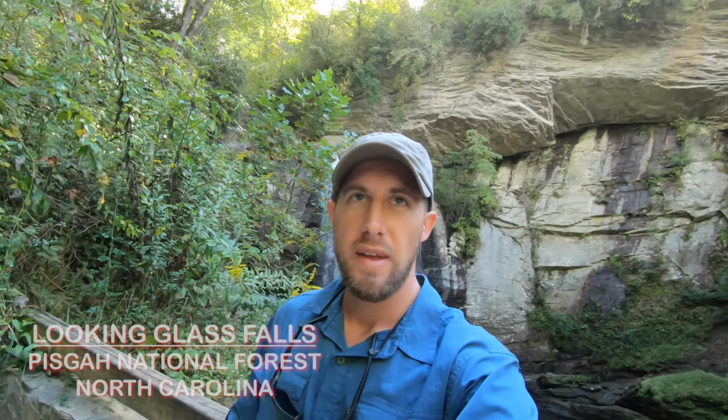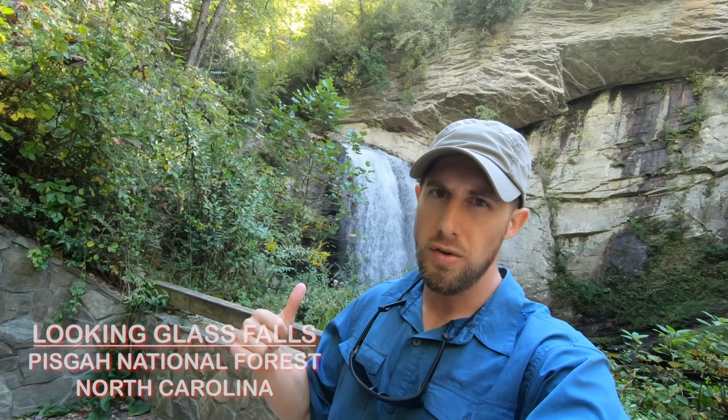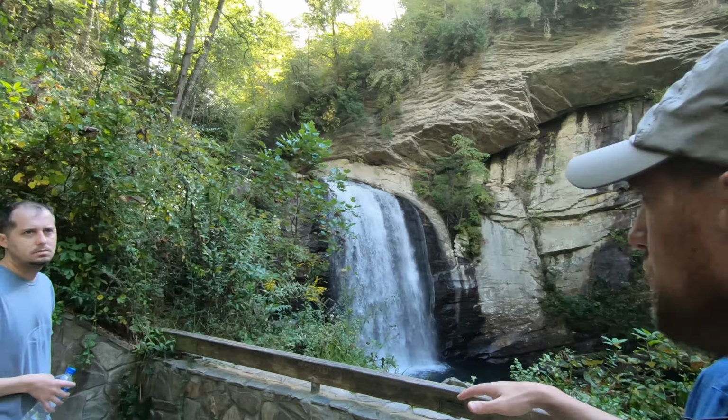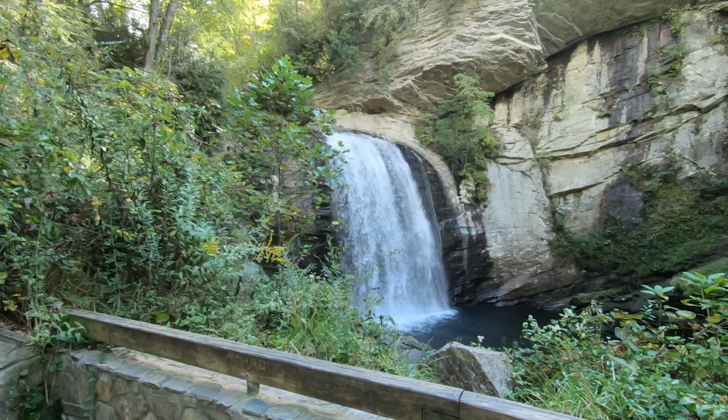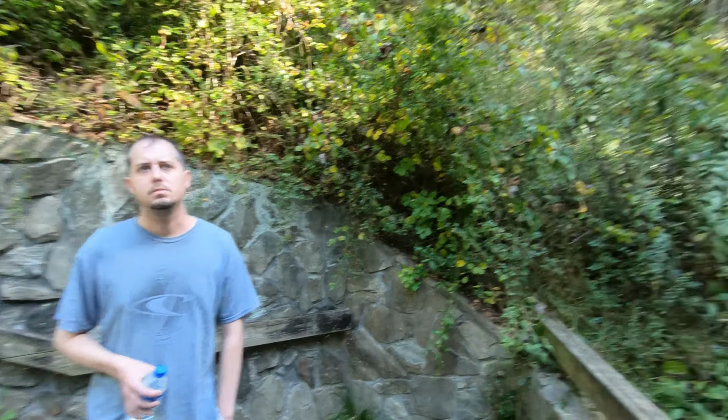Morning, everybody. Here in North Carolina, and I'm at a waterfall here called Looking Glass Falls. As you can see right behind me, might be a little hard to hear because the flow of the water is very loud here, but it's a really beautiful waterfall. And here with Alex, we're exploring the Great Smoky Mountains National Park.